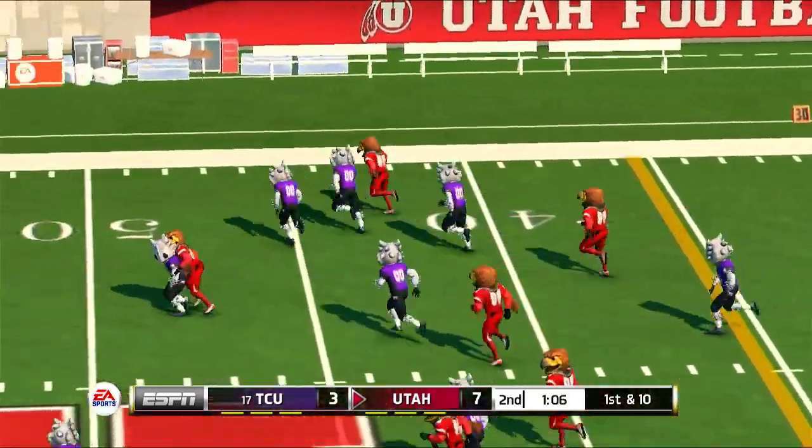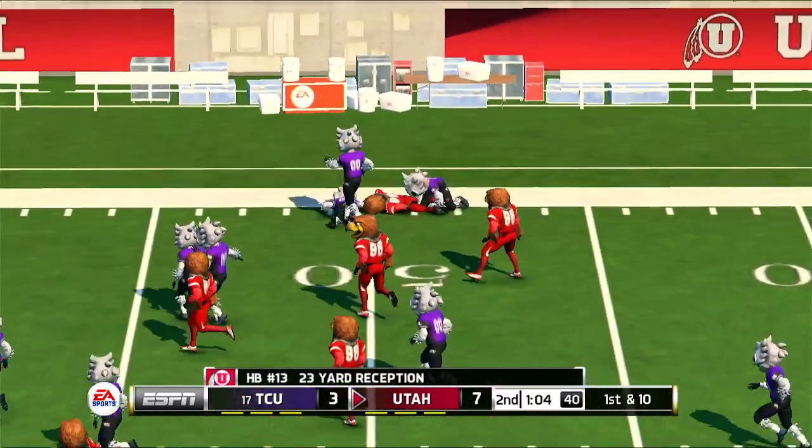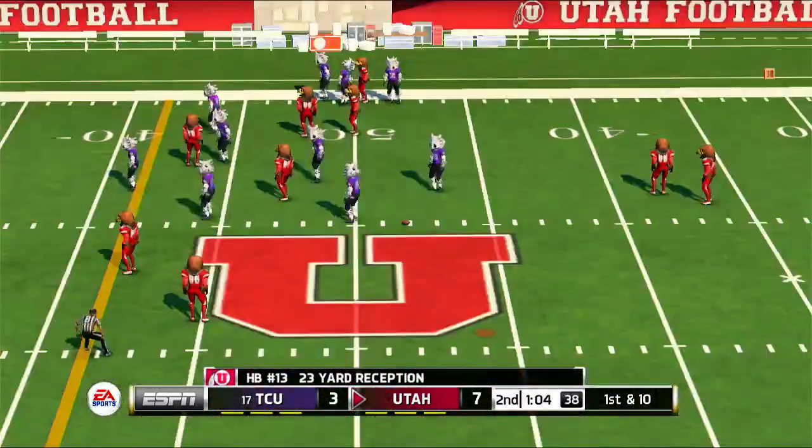Wears it out to the right to the halfback. And down he goes at the 48-yard line.